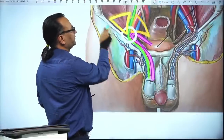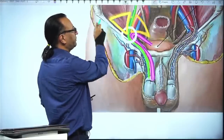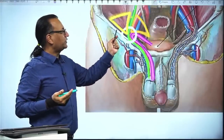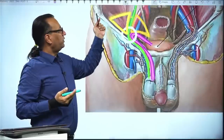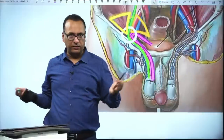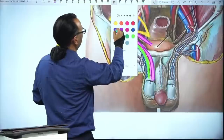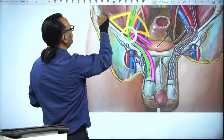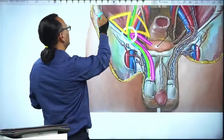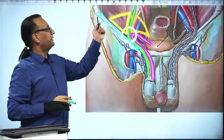laterally there is a ligament which will be running deep and parallel to the inguinal ligament. The name is identified by the fact that it attaches to the iliac bone and pubic bone like the inguinal ligament. So what is the attachment of the inguinal ligament? The attachment of the inguinal ligament is the anterior superior iliac spine and the pubic tubercle. So the inguinal ligament attaches to the hip bone at two points: the anterior superior iliac spine and the pubic tubercle.